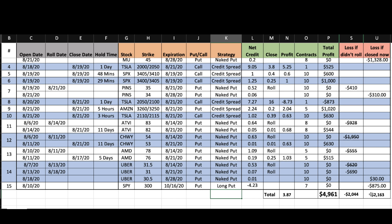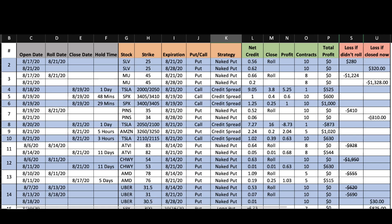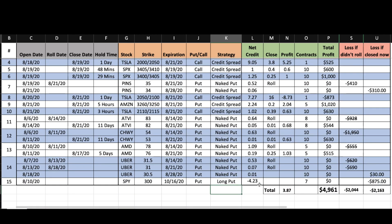And you can see right now, that's how much I would lose if I were to close out all my open trades right now. So if I closed out my SPY trade, my Uber trade that's open, my Pinterest trade, my MU and SLV, those are the trades that are currently open. If I were to close all of those out, I would lose about $2,163 right now. But I will keep rolling them, except for the SPY trade, obviously. But the other trades, I will keep rolling them so that I do not have to realize this loss.